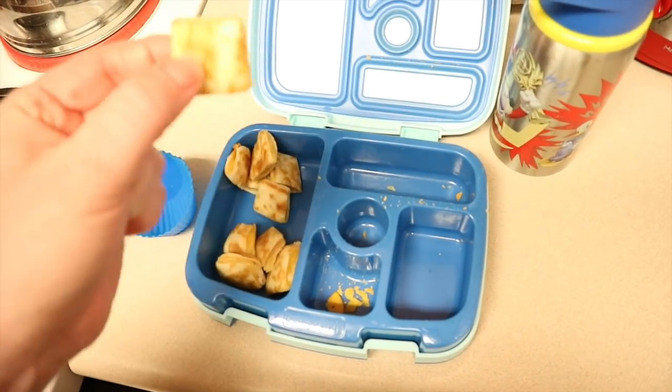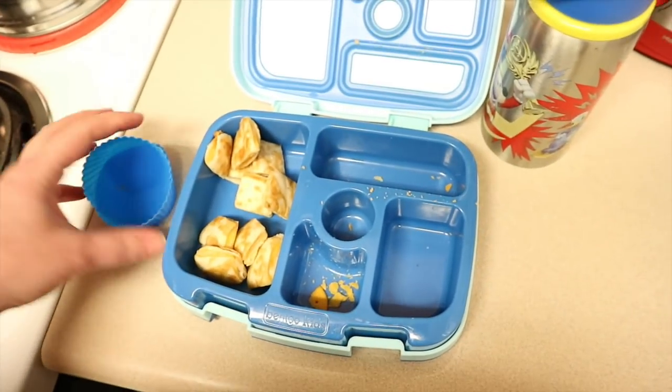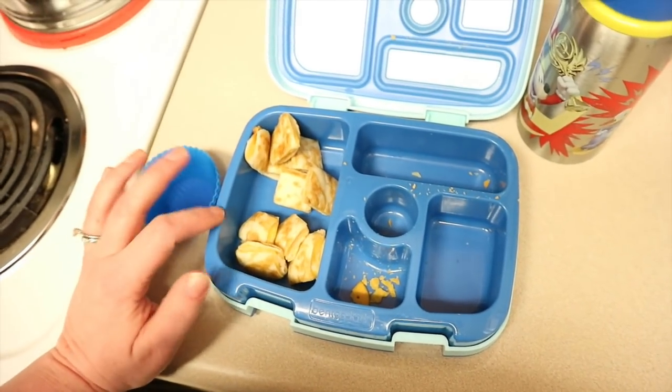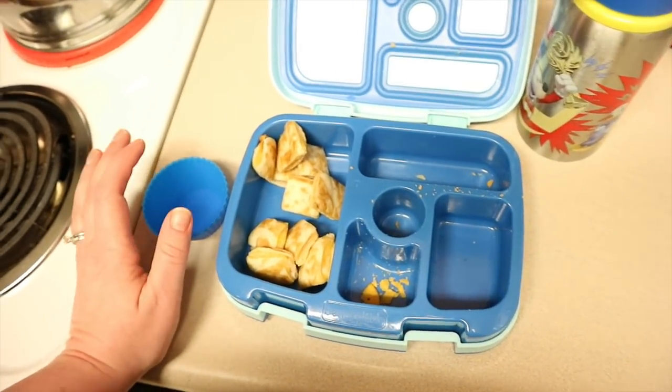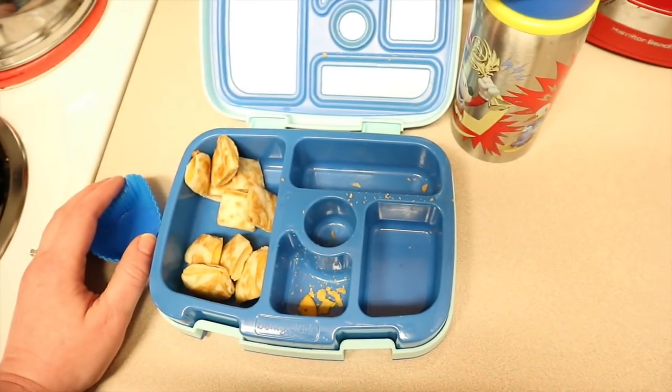Like, it's not like this gets super soggy. It is, you know, room temperature, but it's not bad. So I don't think that's the reason, because it's not soggy. And I'm sure 3 hours ago, this is even better. So, oh well, we're going to keep trying, y'all. I'll see you back tomorrow.